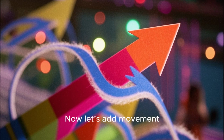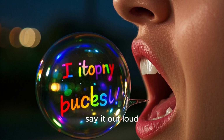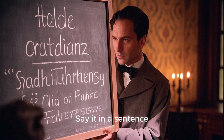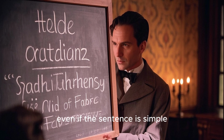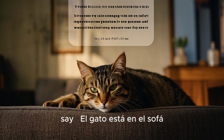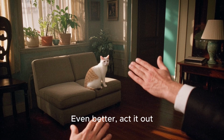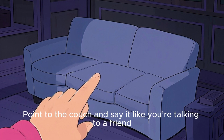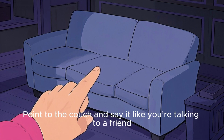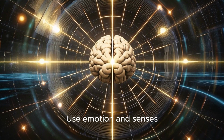Now let's add movement. Every time you learn a new word, say it out loud. Say it twice. Say it in a sentence, even if the sentence is simple. Instead of just learning gato, say "el gato" in a sentence. Even better, act it out. Point to the couch and say it like you're talking to a friend. Make it real.